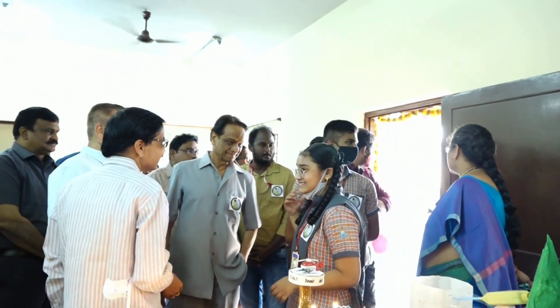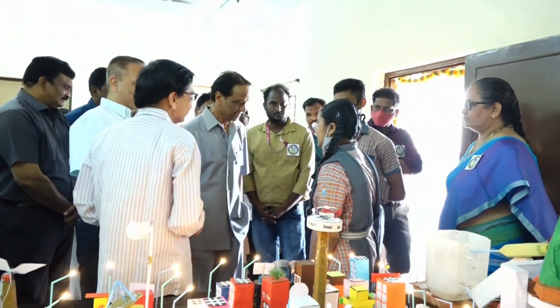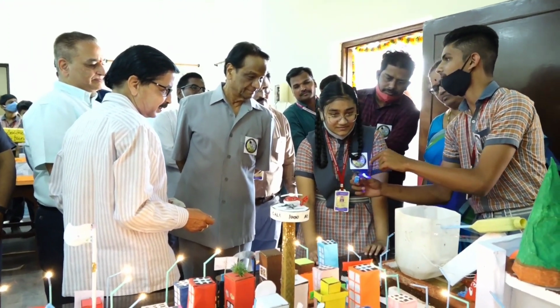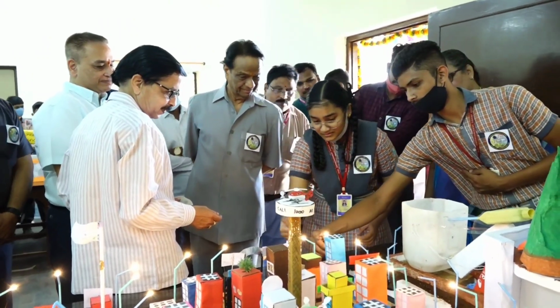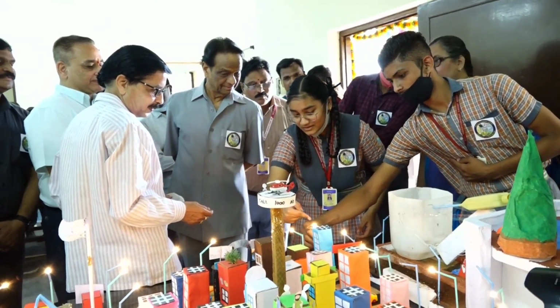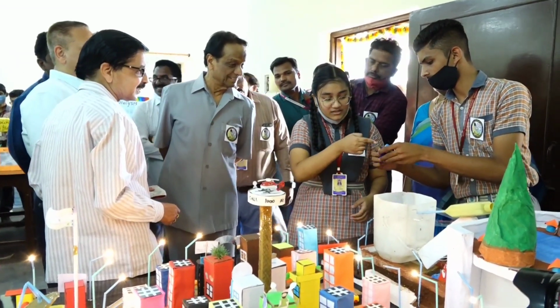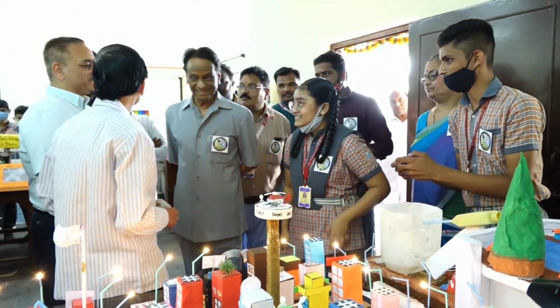The circuit also saves the energy. In the presence of this light, they get turned off, and in the absence of this light, they get turned on in the night time.